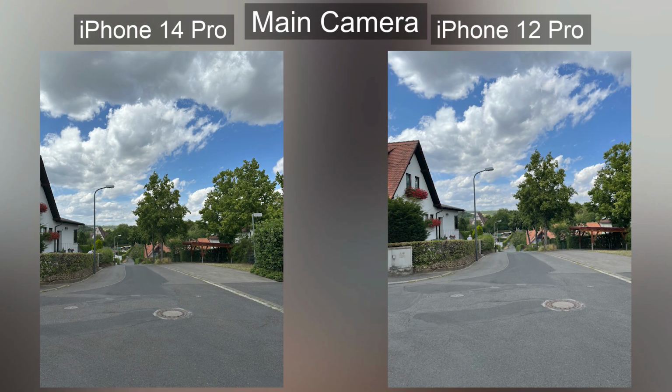Equipped with advanced imaging technology, the main camera of the iPhone 14 Pro delivers outstanding results in nature photography. The image exhibits exceptional dynamic range, preserving details in both highlights and shadows. Colors are vivid, and the overall sharpness and clarity bring out the beauty of the natural elements.